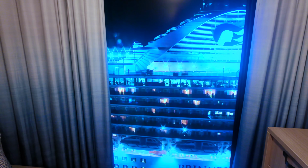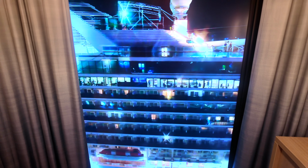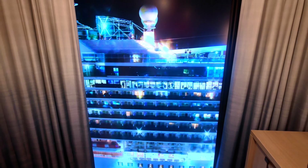One more kind of look here. Oh, there's a princess ship coming by here. We get to see it here in the morning. Hey princess, they're open, which is nice. Well, I'll leave you here with the view of this ship pulling in on our virtual balcony.